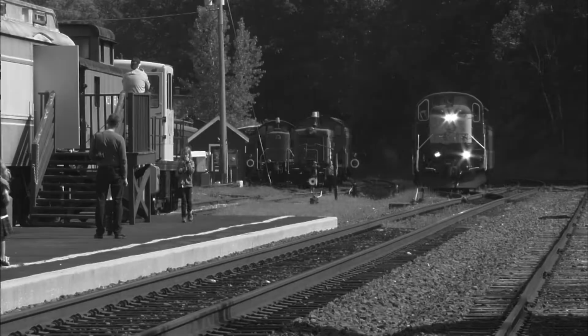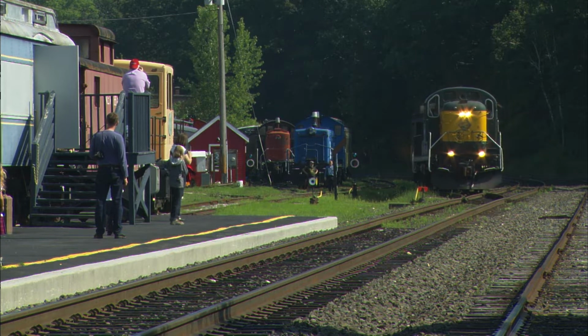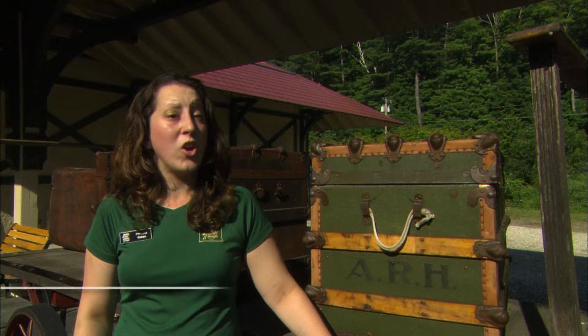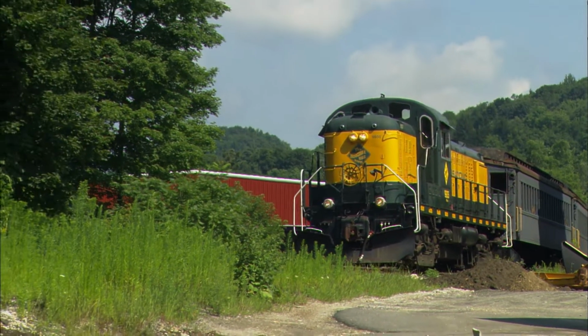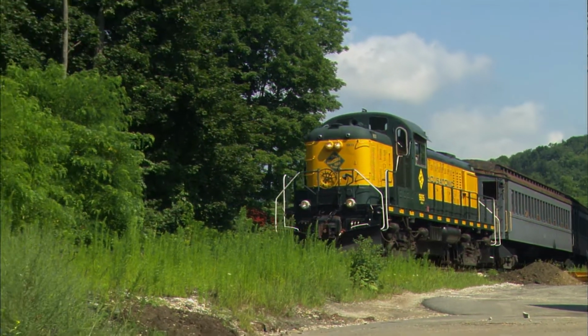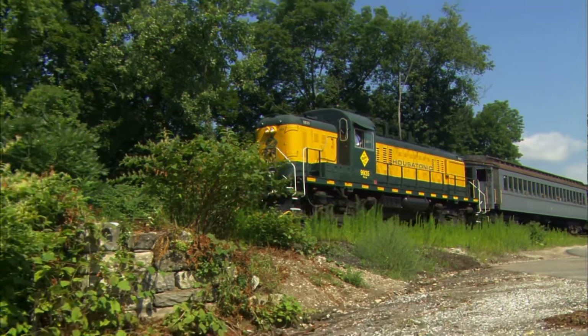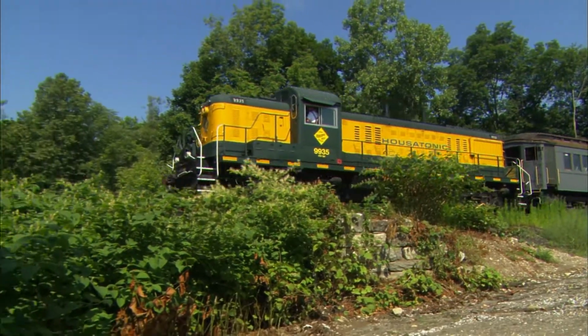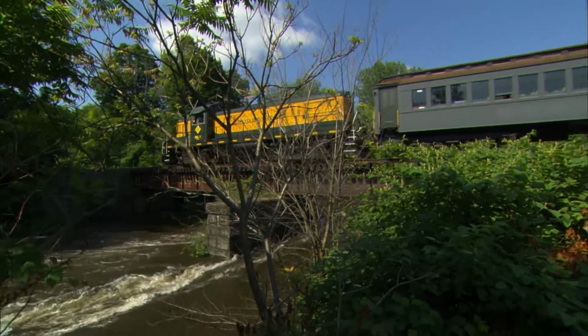This experience is all made possible by the volunteers of the Berkshire Scenic Railway. The Berkshire Scenic Railway Museum is an all-volunteer, not-for-profit museum founded in 1984. We're a very unique operation because we're a living history museum. We actually travel on the tracks that we have adjacent to our museum, and we share that line with an active freight line, the Housatonic Railroad. This unique partnership allows passengers to travel back in time and experience the excitement of rail travel in restored passenger cars.